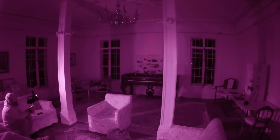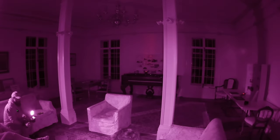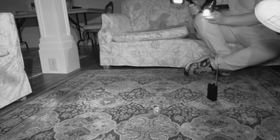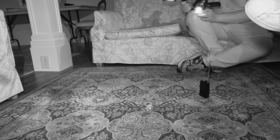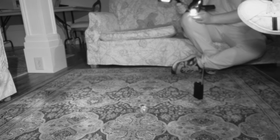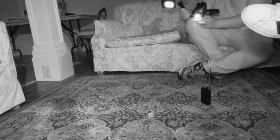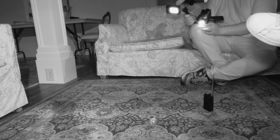Is anyone able to move the cat toy here? The little ball lights up. You want to touch that little ball on the ground? It lights up too. You understand me? Yes. For the most part, yes.